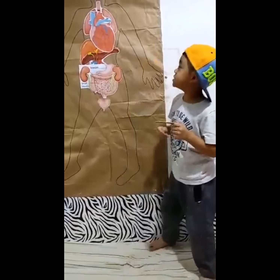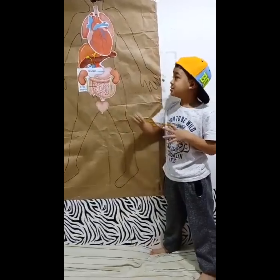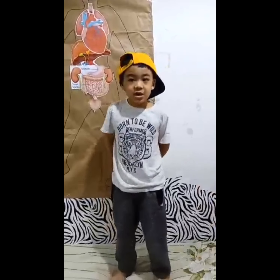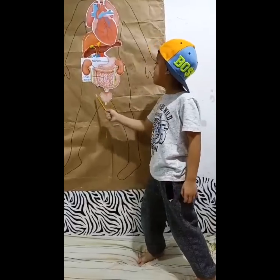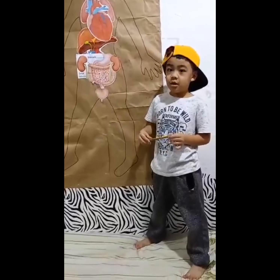Next. This is the stomach. What is the stomach? The stomach grinds the food that we eat into tiny pieces. And then it goes like this, and then to our small intestine.